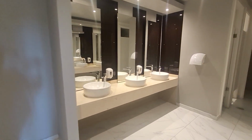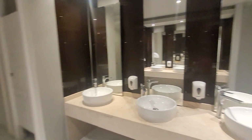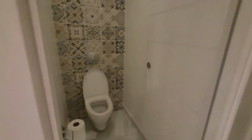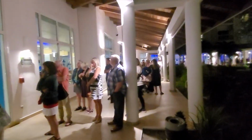This is one of the public washrooms in the hotel. Don't worry, I checked to make sure nobody was in here. My friend's in here, but making sure. Yep, nice and clean. We are at the buffet waiting, and really it opens at 7:30. And lined up all the way down there.